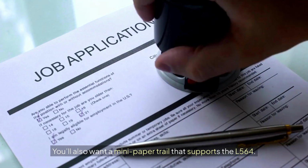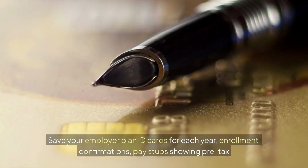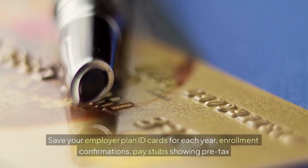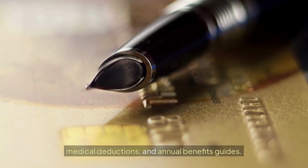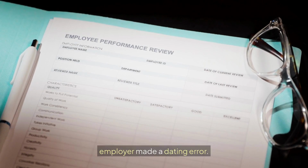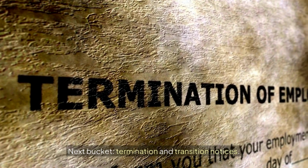You'll also want a mini paper trail that supports the L564. Save your employer plan ID cards for each year, enrollment confirmations, pay stubs showing pre-tax medical deductions, and annual benefits guides. These aren't always required, but they resolve questions fast if Social Security needs a second look or the employer made a dating error. Next bucket: termination and transition notices.